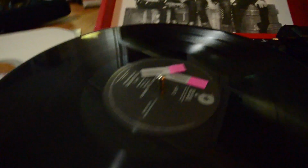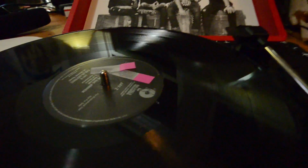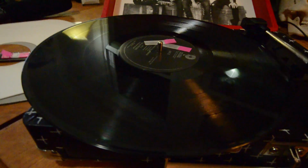And since this is the second spin, I'm going to mark it with another one of these. And set at 33. It actually has an auto stop as well, but I'm not even going to let it get that far.